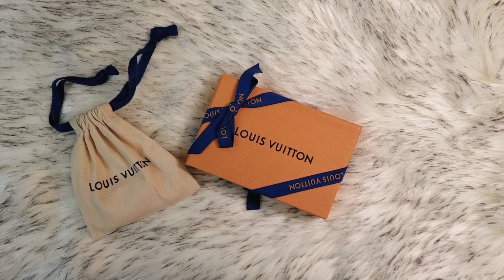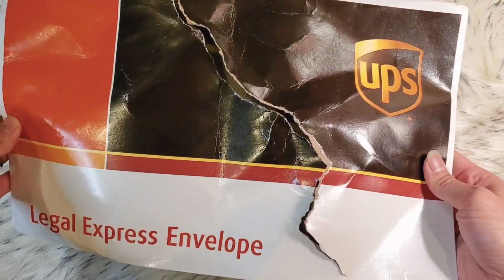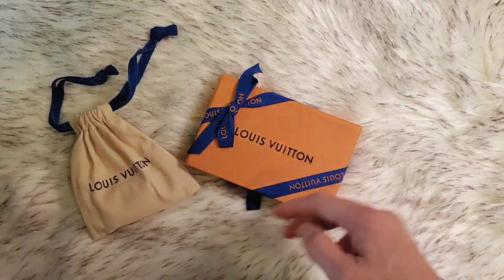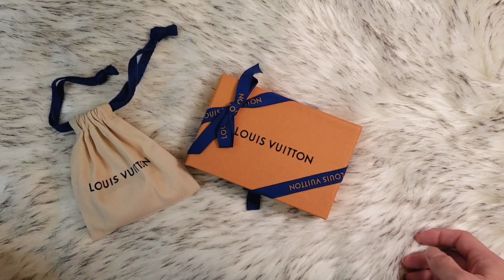Okay, here we go. So they did overnight it for me, and it actually took an extra day because UPS was a little slow. But it came in this envelope, and it did come a little busted up, but luckily everything inside was still intact. So that's how it came in this envelope. And I thought it was really nice.